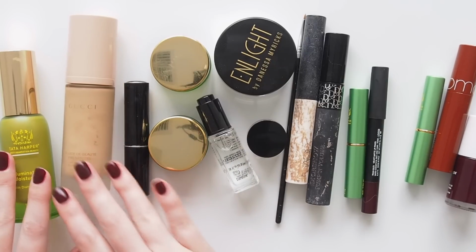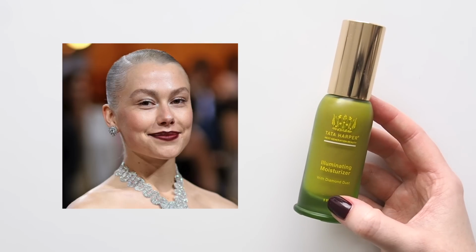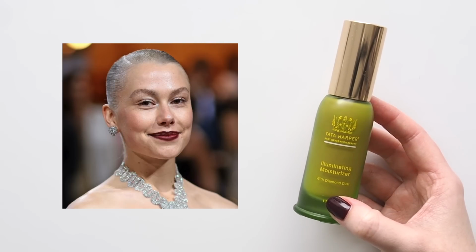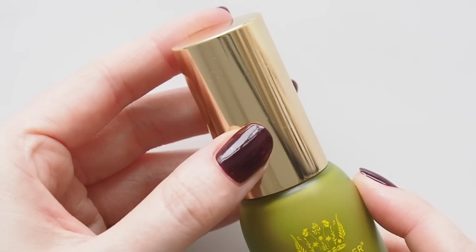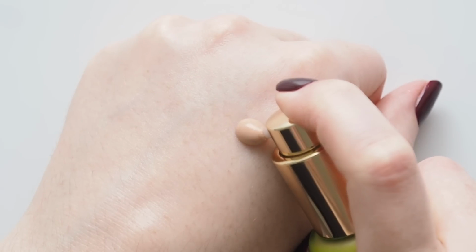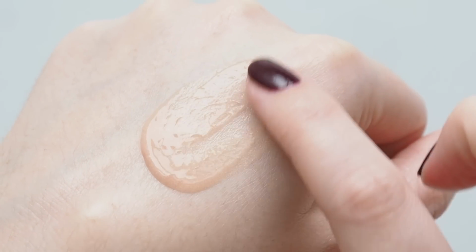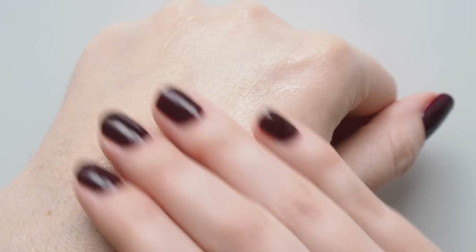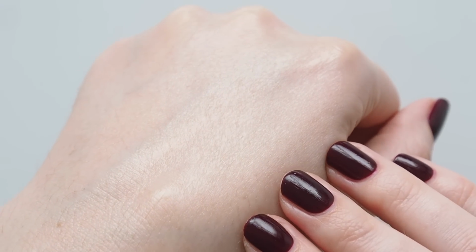Beginning with a luminous moisturiser mixed into foundation. Tata Harper's Illuminating Moisturiser is like the glowy base products I love with hydration too, packed with peachy golden pearls and real diamond dust, very fancy, for a soft focus illuminated finish. So glowy, so I treat it as more of a multi-purpose makeup product to wear alone, under makeup, mixed into makeup, or as a highlighter.